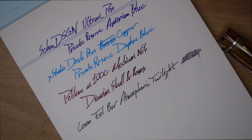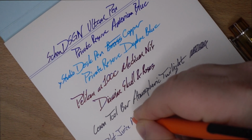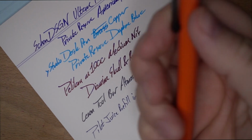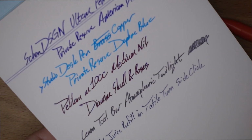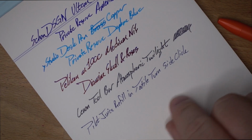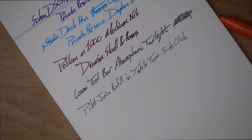Let's try some gel ink. This is a Pilot Juice refill and tactile turn side click. Safety first. Love that thing. How'd it go? It felt okay. This is a fairly narrow nib. I forget what size or point I put on here. This is a 0.5, I think. And did feel a little bit of the tooth there, a little bit of resistance. No real problem, though. I'm not mad about it.